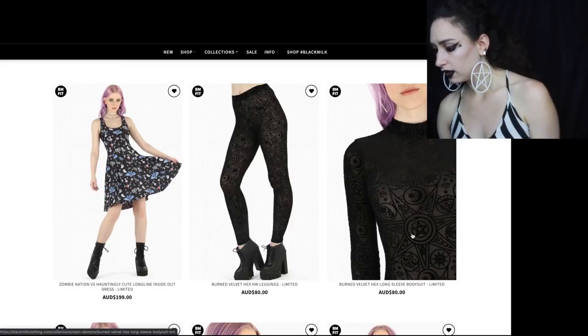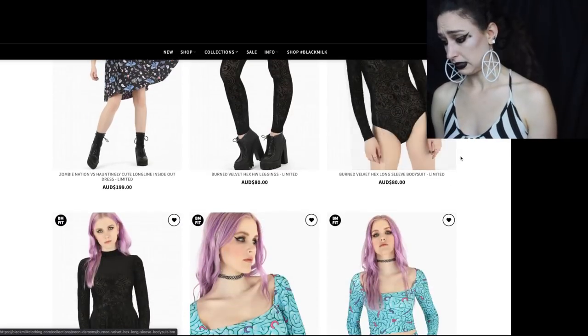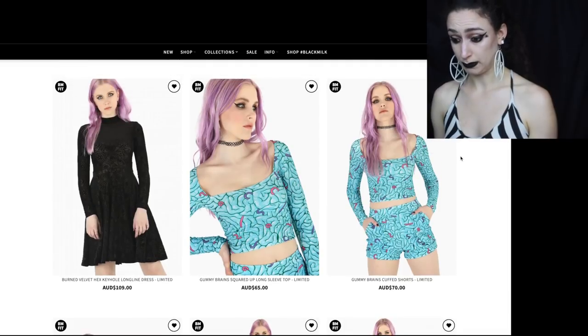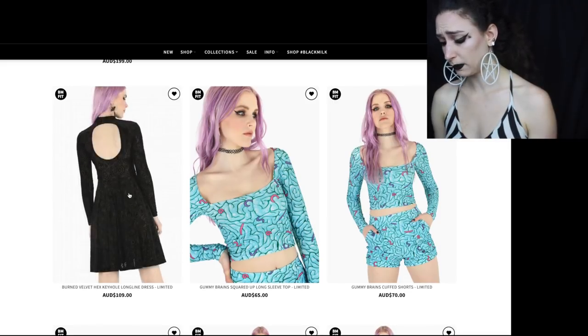Oh, cool. Oh, I love that print. That's so cool. The moons and the Illuminati symbol. I think that's what that is. Yes, no, pentagram. Oh, they have an eye. Is it the Eye of Horus? I should know these things. I used to be an Egyptian culture buff. Oh, this burnt velvet dress is so pretty. Oh, I love that print.